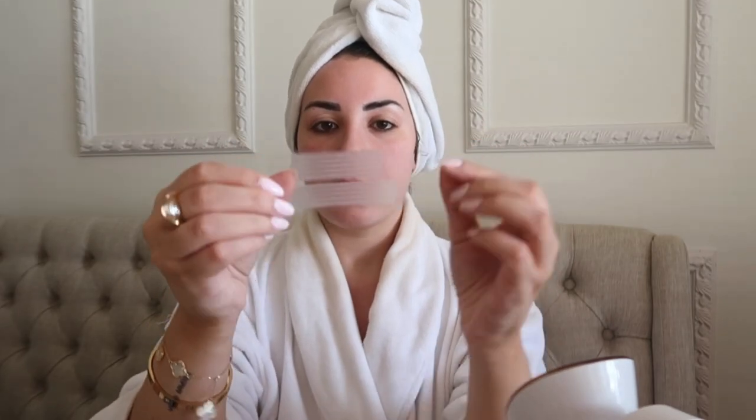So I already brushed my teeth when I was taking a shower. So just brush your teeth, and then it comes in two stripes like this. So that longer one is for your top teeth, the shorter one is for your bottom teeth. So what you do is very simple. You just basically peel it off. After I put this on, I can't talk to you guys.